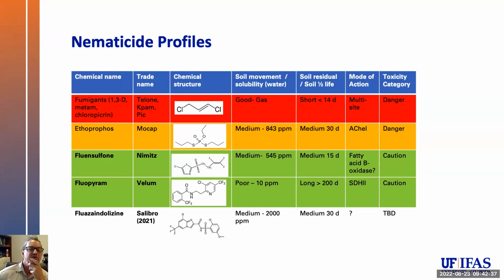I also want to point out that some of the physical properties, the solubility in water and the soil half-life, are quite different for some of those products. For instance, fluopyram, Velum, is not very soluble, which means it's not going to move very well in your soil. But it does have a very long half-life, so it's got a long residual. It's going to hang around for quite a while, which is very different from some of these other nematicides that really don't hang around that much. These new nematicides also have new modes of action, which is obviously a good thing. In the past, we only had these cholinesterase inhibitors as well as the fumigants. So it's nice to see some new products, and I think we'll probably be seeing some more new products coming in the market in the next few years.